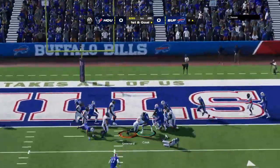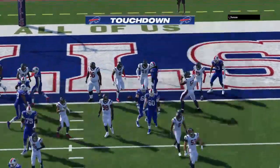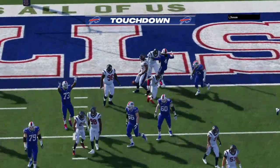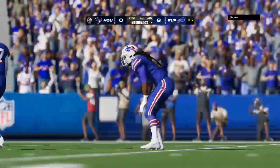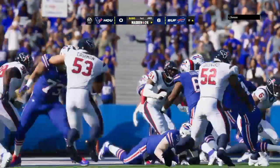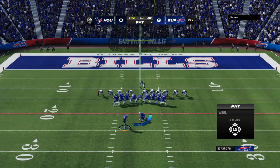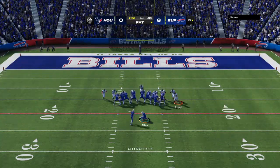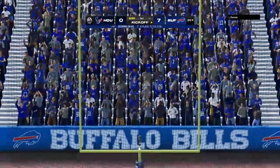Cook will take this over the line. Touchdown, Buffalo. And they do exactly what they wanted to. Opening drive, they get into the end zone. They do it on the ground. And not only is the person lugging the ball happy, of course, because he got it into the end zone, how about the offensive linemen and receivers who are blocking for him? They have to feel great about themselves, sticking it in the end zone on a running play.